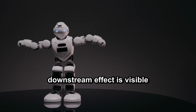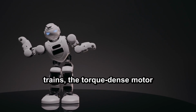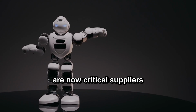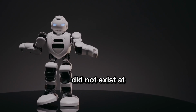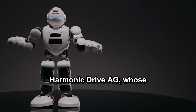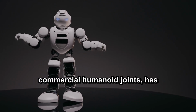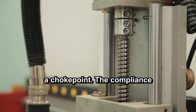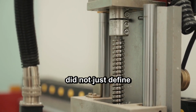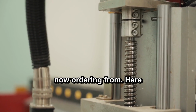The downstream effect is visible in the adjacent market. Companies building the gear trains, the torque-dense motor laminations, and the force-torque sensors for compliant joints are now critical suppliers to an industry that did not exist at scale 5 years ago. Harmonic Drive AG, whose flex-spline gear technology appears in the majority of commercial humanoid joints, has seen its components become a choke point. The compliance architecture Boston Dynamics chose did not just define Atlas. It drafted a parts list that the entire humanoid sector is now ordering from.